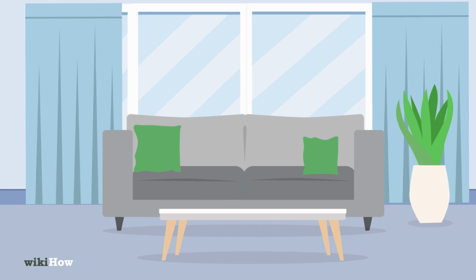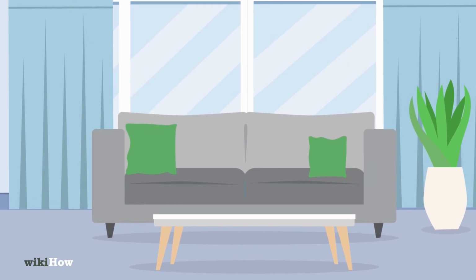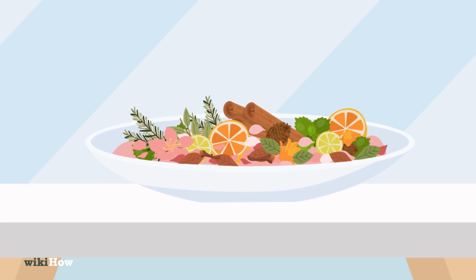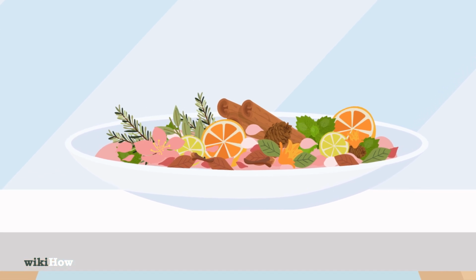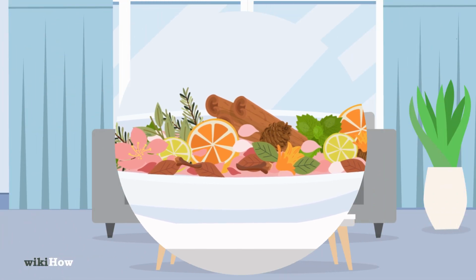If you're looking for affordable and effective ways to keep your home smelling fresh and inviting, there are several natural methods to explore. You can create your own potpourri using dried flowers, spices, and essential oils, which can be made easily at home to avoid toxins found in commercial products.